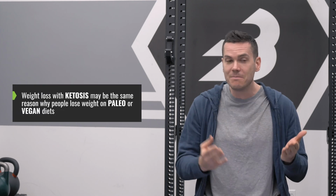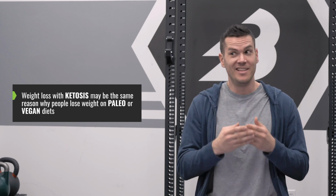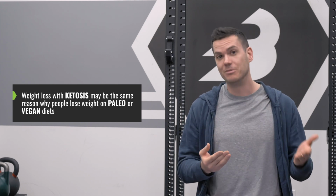But look, more likely it's that there's a lot of food you can't eat. A lot of the stuff you normally snack on, like pretzels and ice cream, chips, that sort of thing, they're just not ketogenic. You can't consume them. So to that extent, I think a lot of the weight loss with ketosis might be the same reason you see a lot of weight loss in paleo diets and vegan diets. There's just a lot of food you are no longer able to eat.